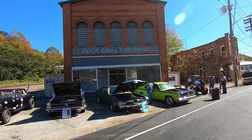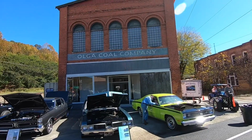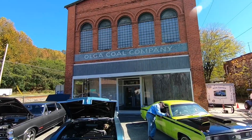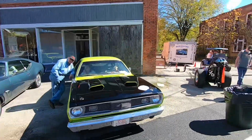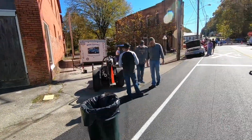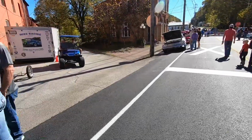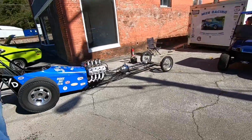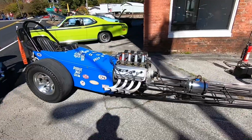Just awesome. So this is the first time I've ever been to this show, but I really love all the old buildings around here. And that is the Olga Coal Company, looks like. Just a beautiful backdrop for this little small show. A lot of really cool cars and trucks here though. Check out this old slingshot dragster. Got a little 260 Dodge Hemi in it.